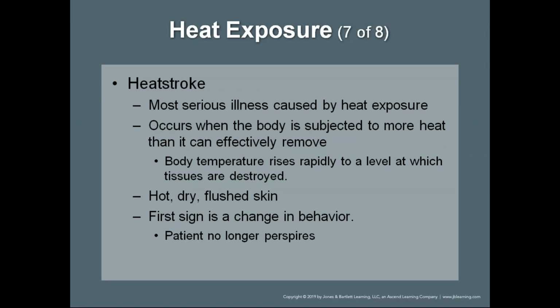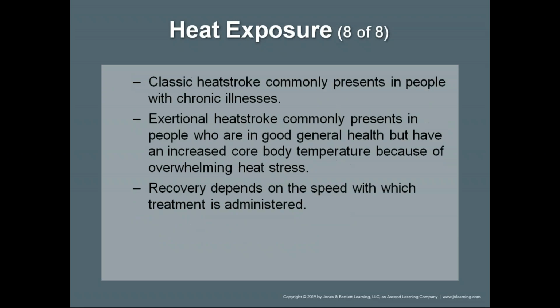So after the patient no longer perspires, what do you think are some of the next symptoms coming? Change in mentation. Weakness and fatigue. Yep. So with these patients, again, altered mental status, you always want to be looking at heat exposure versus jumping to conclusions of alcoholism or anything like that. So again, consider chronic illnesses with any of these environmental emergencies.